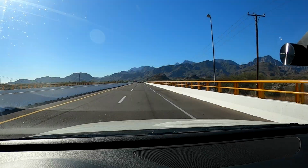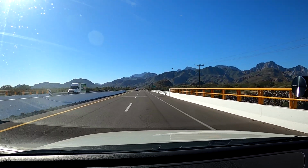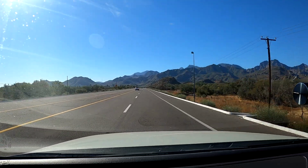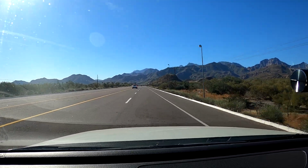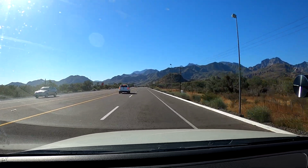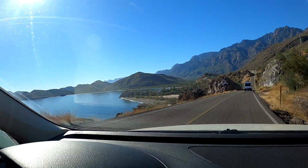Day number 4, we left Loreto. Today we're heading out of Loreto and we're going to make our final stop in La Paz. So the 4th leg of our 4-day trip to get down here. Anyhow, this is one of the nicest highways we've had yet. It's actually 4-lane. The first hour or so was gorgeous, right through those mountains again with all the twisties, and then all of a sudden it got flat.